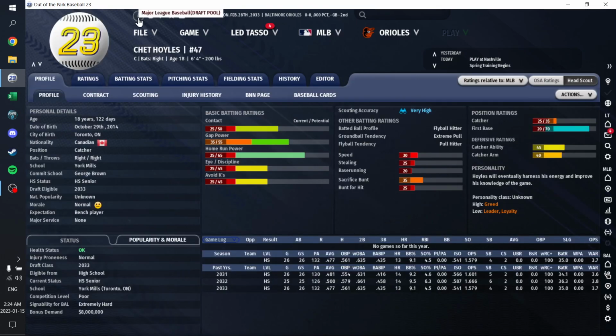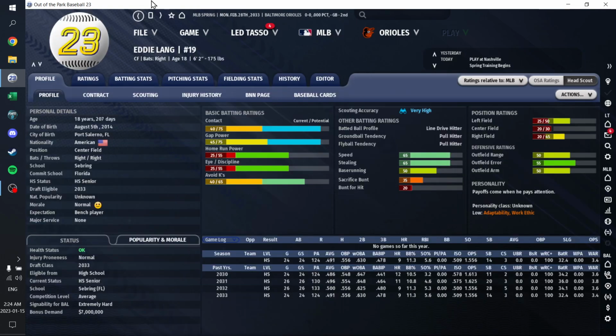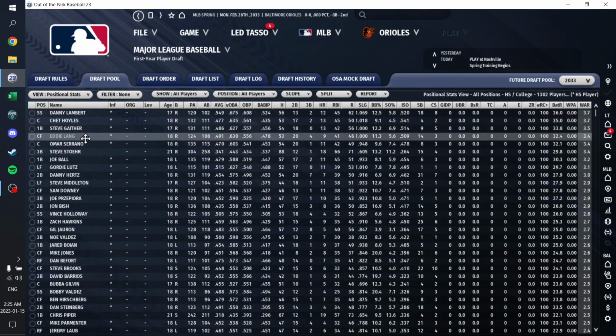This guy's kind of like that Yankees catcher here, kind of a big power bat, more of a first base DH type, but someone might think his bat's good enough to survive at catcher. So below average defender there. You got Eddie Lang here, big time bat. A couple of high school guys with 40 hit tools, which is ridiculous. I don't know if my scout's just a little high on them. If those are legitimate though, that's just ridiculous.